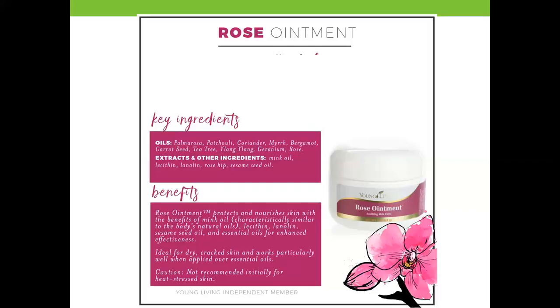And then it has a number of essential oils in it. So of course it's going to have rose oil in it since it's rose ointment. And it also has tea tree, which is very beneficial to the skin, rosewood, which is soothing, palmarosa, patchouli, myrrh, and carrot seed oil. So this is a great one. I have this one. I don't use it a ton, but I like to have it when I need it.